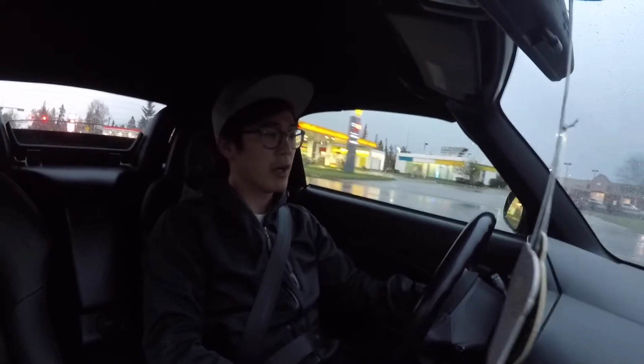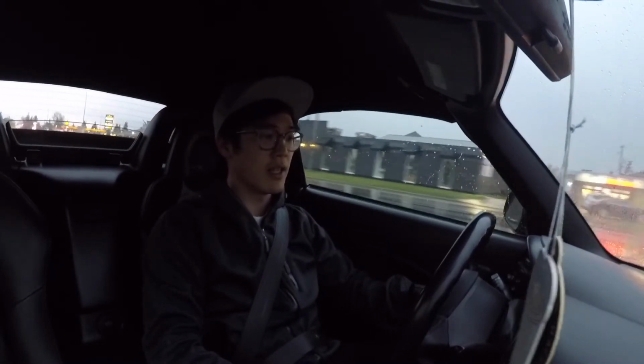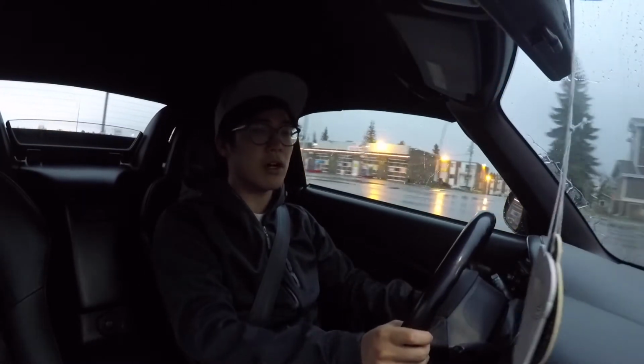From what I've been told, I haven't had a chance to hear this car from the outside, but it's relatively tame on the outside. It's not loud or anything like that. Obviously it is definitely louder than the OEM exhaust, and I'd be very curious to hear what an OEM exhaust sounds like, especially in terms of drone.